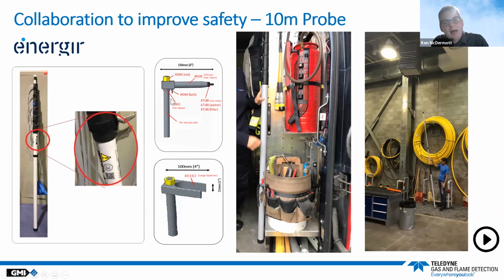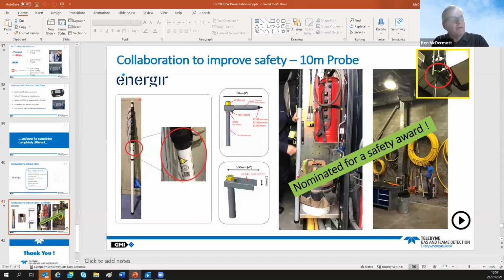So not only could you sample gas at height, but you could also, this was meant to be a spanner and turn a valve. And there you see here, you see an operator with the probe fully extended, taking a sample at height. And if you can see that, you can see the probe sampling the gas. And that has saved them running their cherry pickers and working from height.